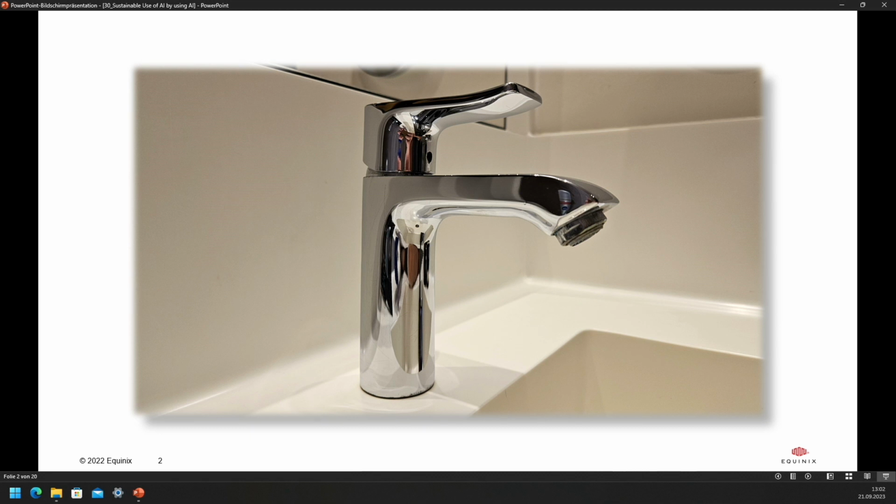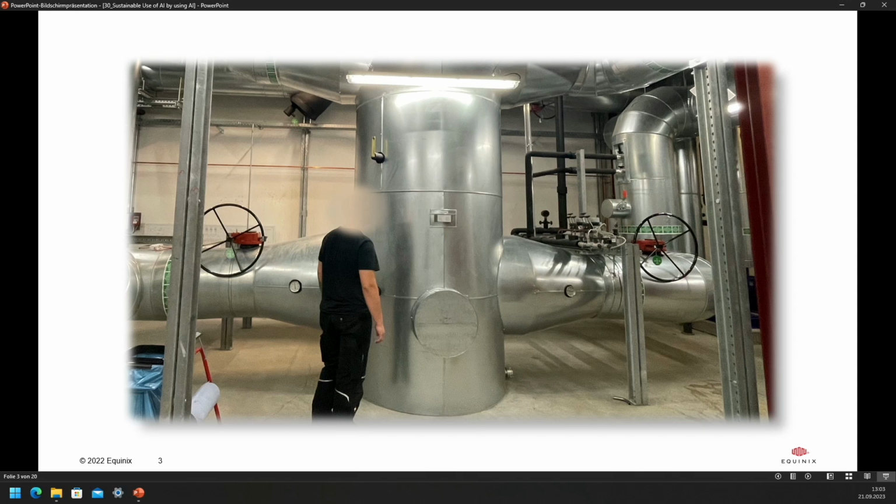What does water have to do with AI? Well, if you look at this, and you probably all have it in your household, what you probably don't have in your household is the bigger version of that, which is nothing else than this Einhebelhandmischer, but which is a hydraulic mixer for hot and cold water in a data center. And my colleague is standing in front just for the comparison of size. But this device is doing nothing else than the tap on your sink.